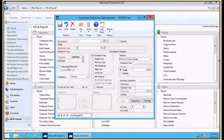you know, like a meal plan deduction or something where the amount changes based on how much the employee utilized. So you can do that transaction required where you have to actually go in and set the amount each week. But just be aware if you have that marked, it's not going to automatically come out through your normal deduction process.